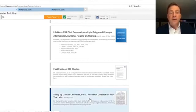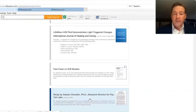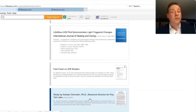This study was done by Dr. Gaetan Chevalier, and Dr. Chevalier, incredibly brilliant guy. He, in his career, has done research into nuclear fusion at UCLA. He's an expert in laser spectroscopy, and he's also an expert in measuring the biophoton emission from the human body, which is a study that we have done with him. But right now, what we want to look at is using a multi-channel EEG in assessing the health and the function of the brain.